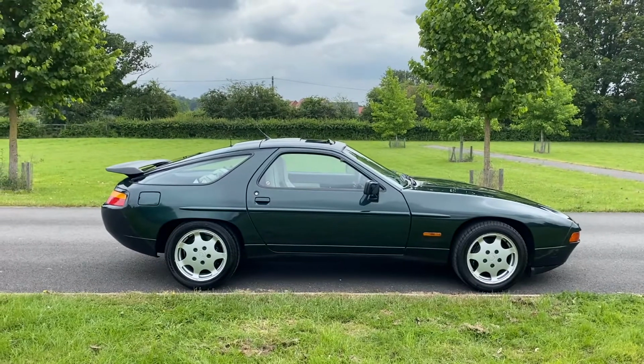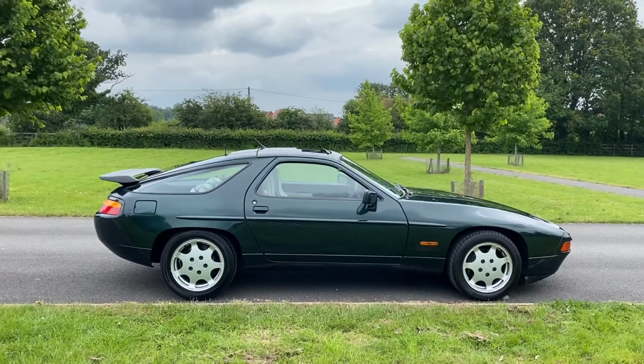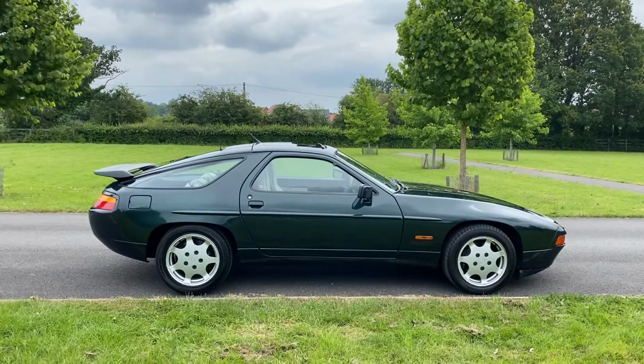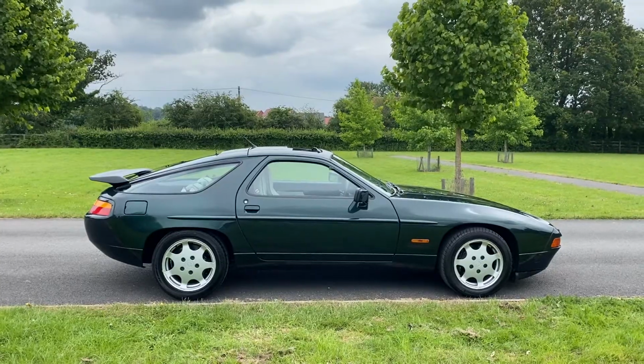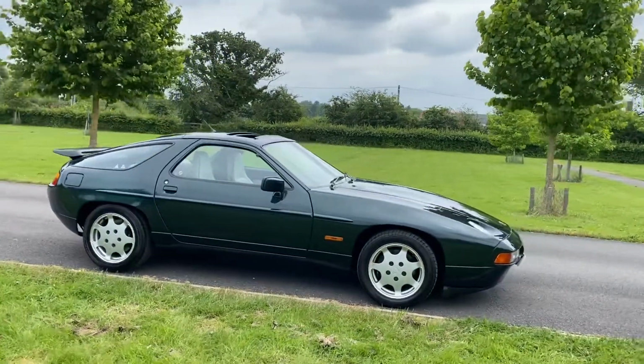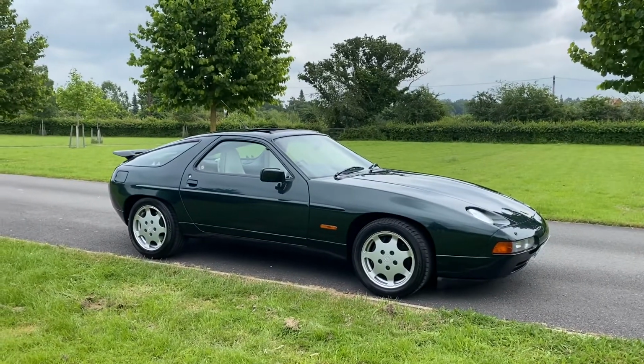The colour, which I believe is oak green, is very rare for this model. It's also got the 5-speed manual gearbox, and there are too few of those around nowadays. A lot of these came out of the factories automatics. A lot of the cars that you'll see on the internet are automatics as well. This is a 5-speed manual, as I said.